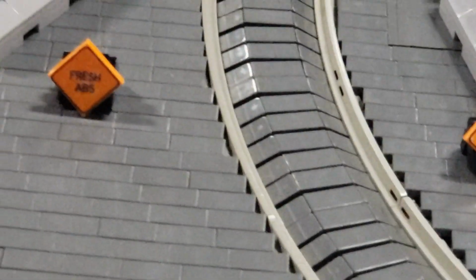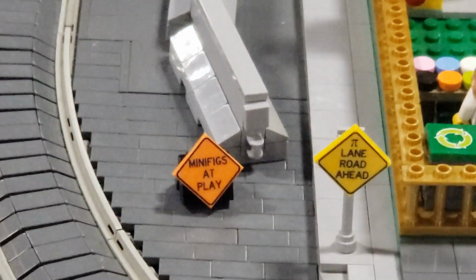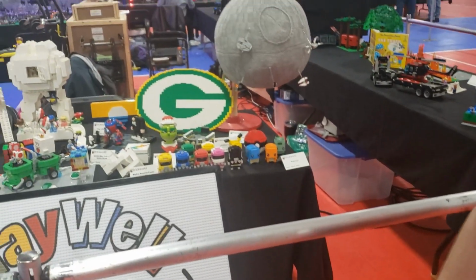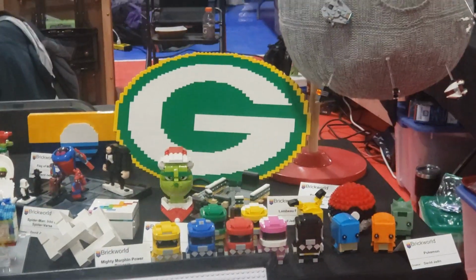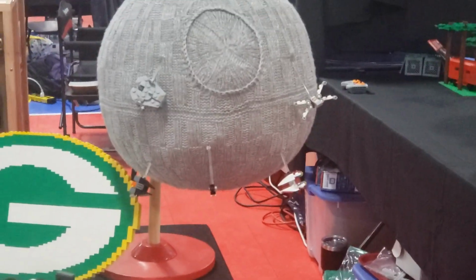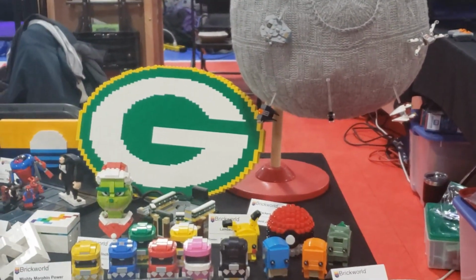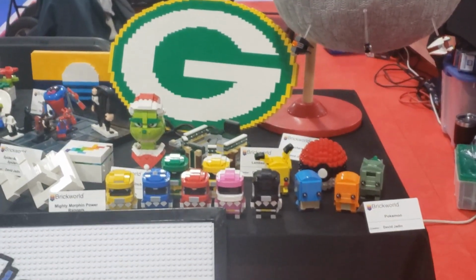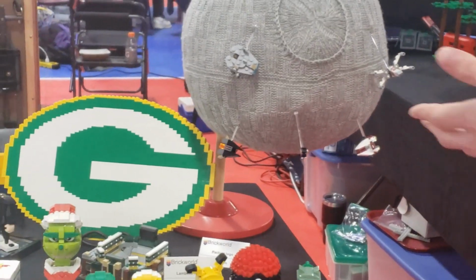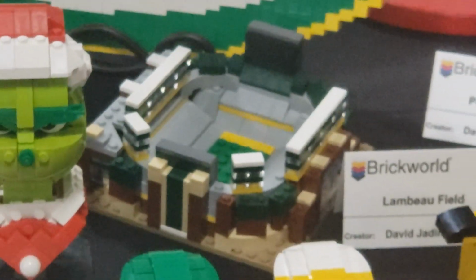Minifigs at play. Fresh ABS. High lane road ahead. The Green Bay logo is the wrong thing. Where's the A-Wing? That's not even close to scale. Darth Vader's TIE Fighter and the A-Wing. It's the thought that counts. That's what it is. Off-colored Packer logo, plush Death Star with not even close to scale Lego stuff. Lambo kind of, field. Kind of cursed. Okay, I want the Lambo. Lambo's awesome. I need to make a Lambo.